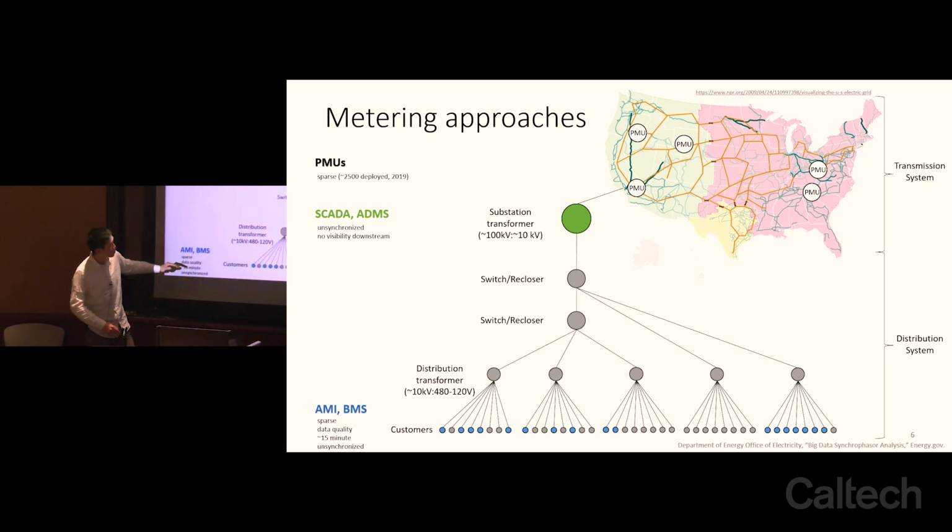And the issue here is you have so many households, it's very difficult to have enough coverage at all points of your network, right? So in practice, these systems are almost always plagued with data quality issues, synchronization issues, availability issues. So not a very friendly system to work with in practice.